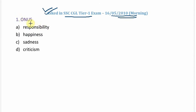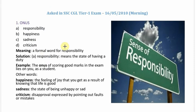So our first word is onus, and our options are responsibility, happiness, sadness and criticism. Let's look at the meaning of this word. Onus is a formal word for responsibility, and responsibility means the state of having a duty. An example sentence for the word onus is: the onus of scoring good marks in the exam lies on you as a student. So the answer to this question is responsibility.